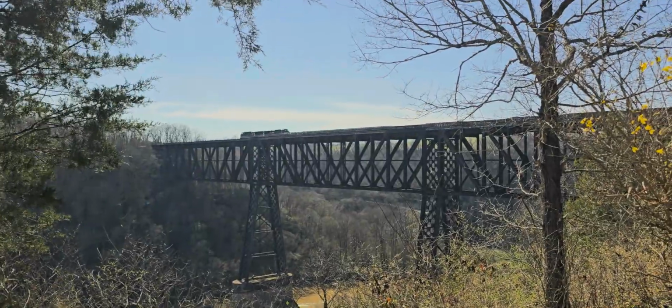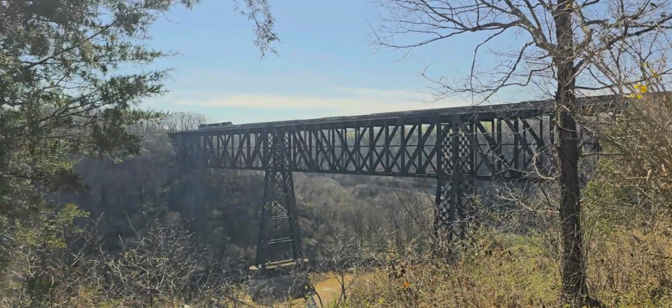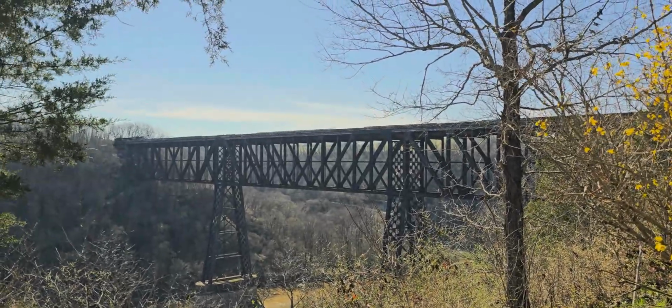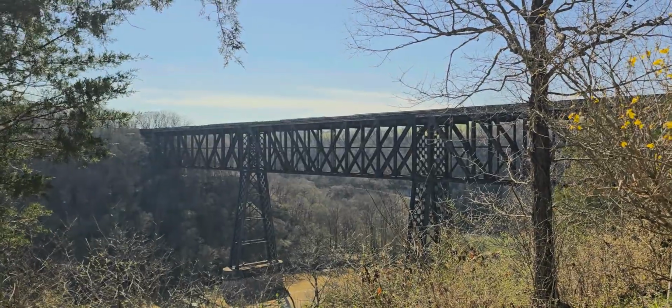He's on the track closest to where I was standing earlier, so I wouldn't want to stand there. I was technically trespassing anyway, so I shouldn't have been up there, but yeah.